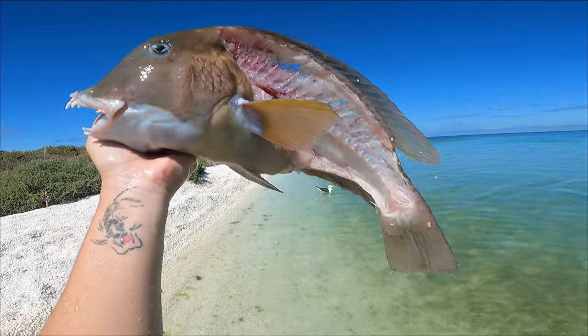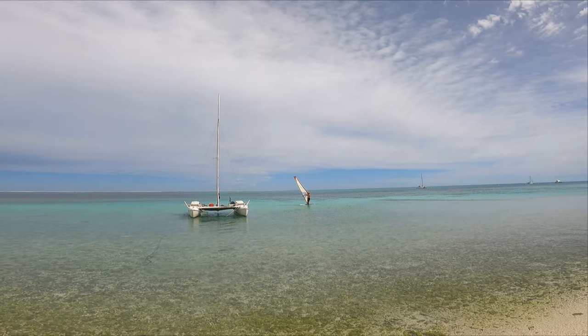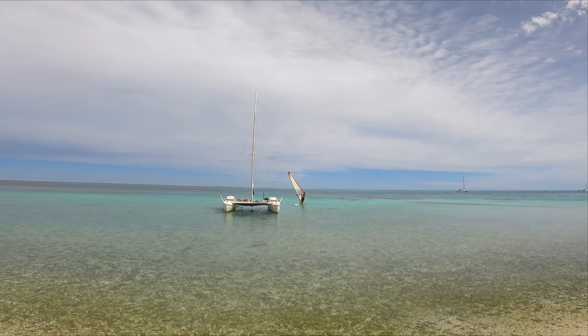It's all filleted up, gonna pop those fillets in the fridge, where Jason just went and said hi to the neighbours. He's making his way back. What a life, hey?